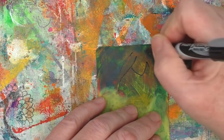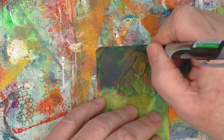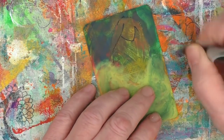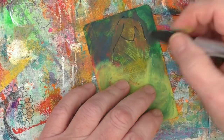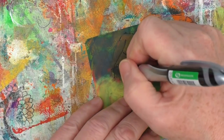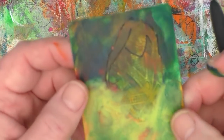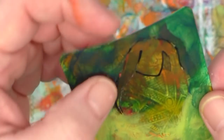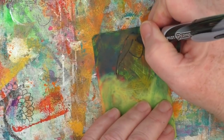So you see the pen there is just struggling a little bit on top of the paints, and in fact in some places I almost dig through the paint, but again, that's fine. It was part of the interest and part of the challenge in doing this card. Although this is a positivity card, it doesn't mean to say it's necessarily easy to create. There's a challenge in there.